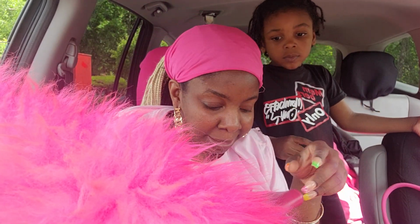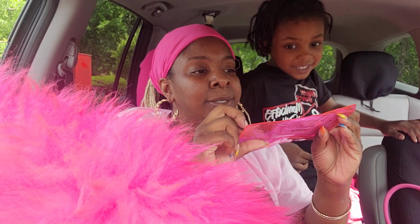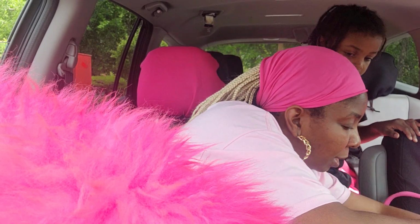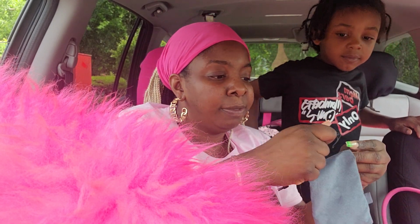This is the keys, because I got the keys. We got the receipt bag. Yeah, for things in the house. Y'all always got weave everywhere.